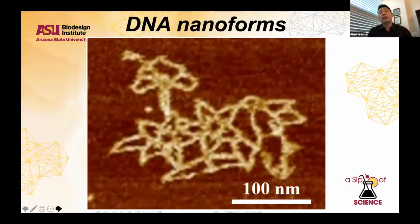What you're looking at here is an atomic force microscope. It is a kind of microscope that allows us to visualize the self-assembled product to reveal the detailed design structures at nanometer scale. So this is the real experimental result.